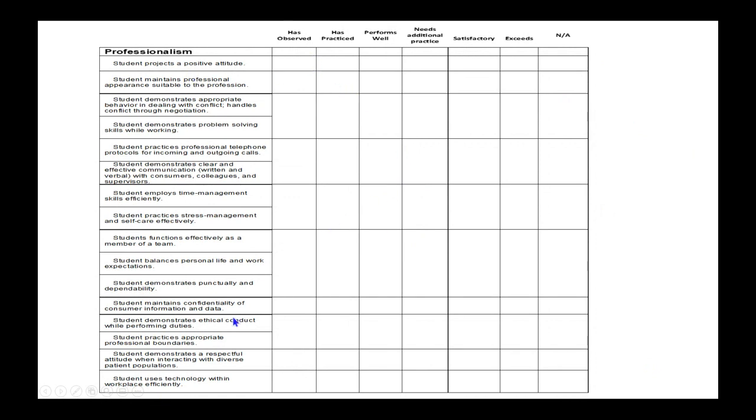Here go the professional skills. Again, have you practiced professional skills? I think I took out this observed column because I didn't see that it made sense. It's just, have you practiced each of these professional skills? Are you performing well? Needing additional practice? Are you satisfied?